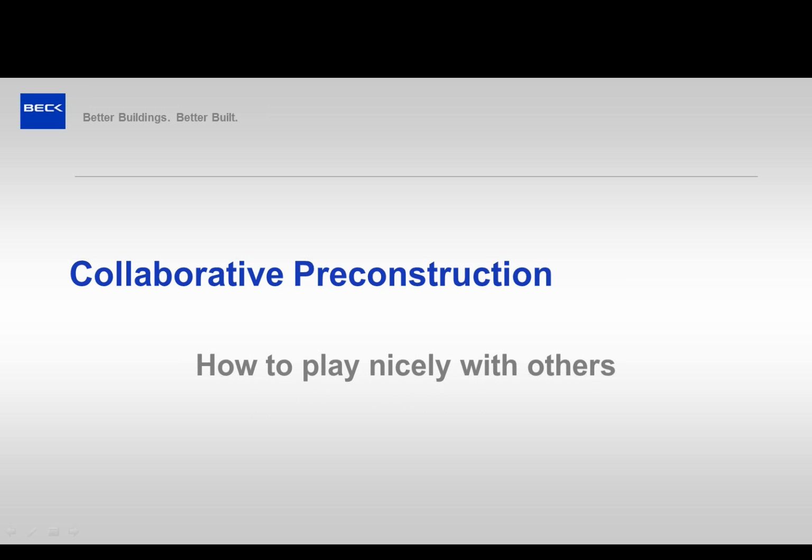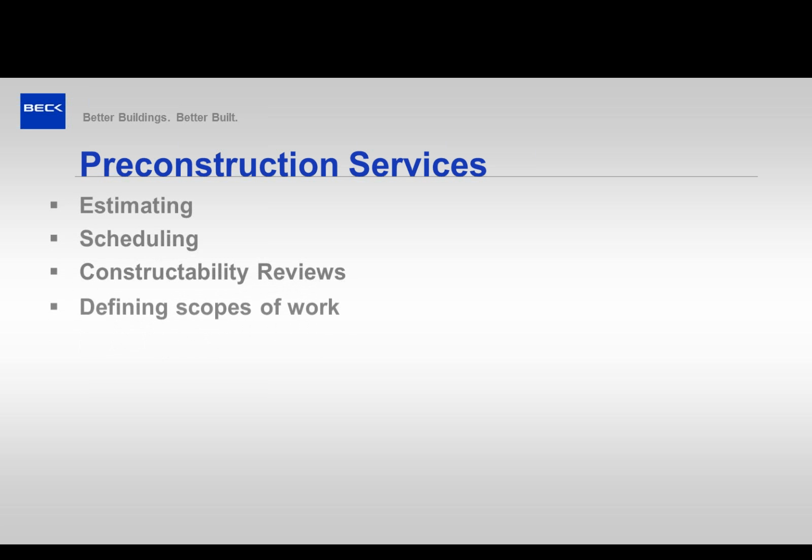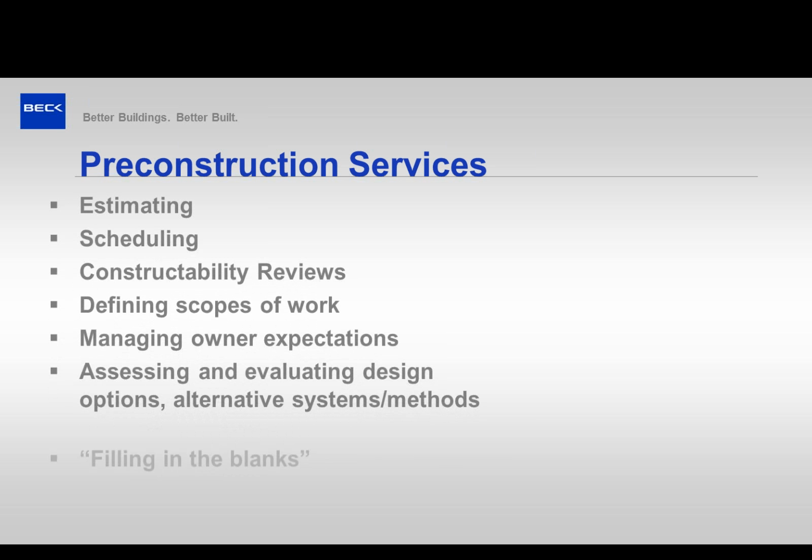So biggest thing is how to play nicely with others. That's kind of the big gist of collaborative work here. So pre-construction services, what we typically do, estimating, we'll do some scheduling, constructability reviews, define scopes of work, manage the owner expectations, assessing design options, basically coming up with different ideas on how to build things.